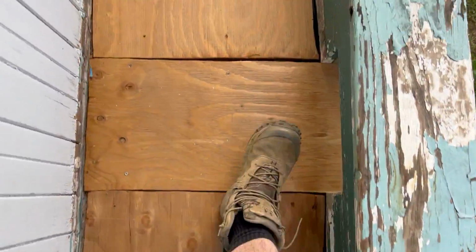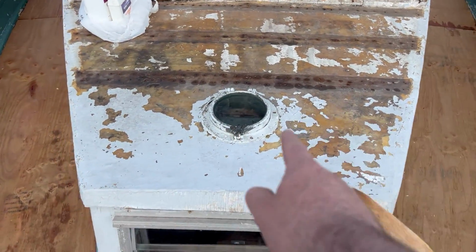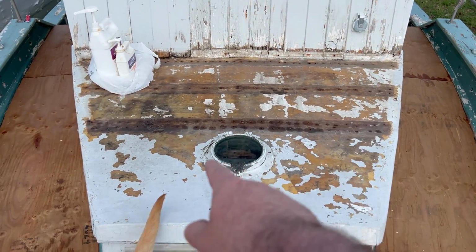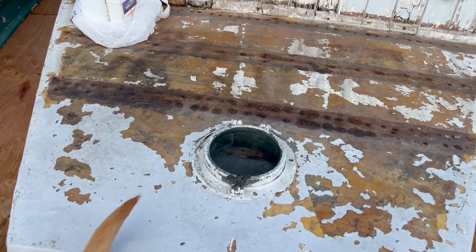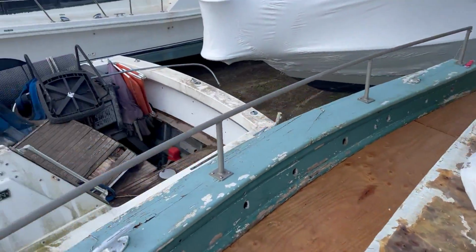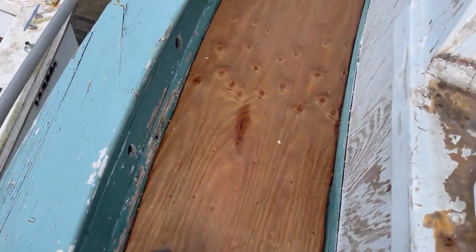So a few of today's goals, we gotta seal this up so no more water leaks through here. This is where I pulled off all out front. Got all the screw holes. You can see where it's collecting water still. So all that's got to be sealed up. We got 2-part epoxy for that.